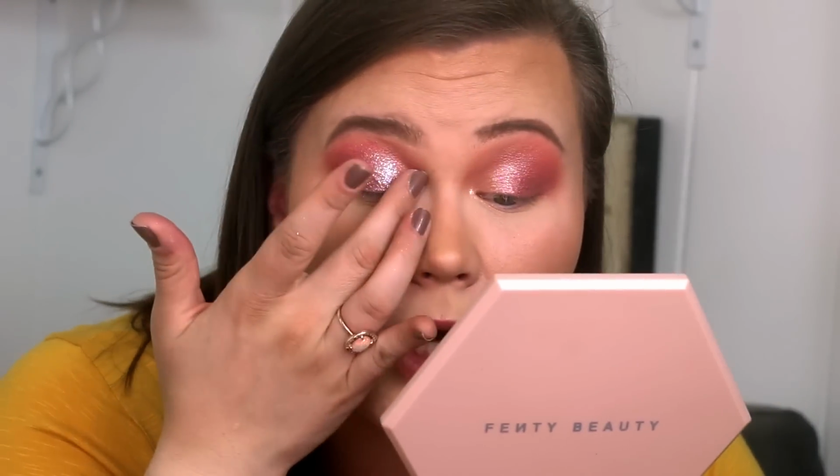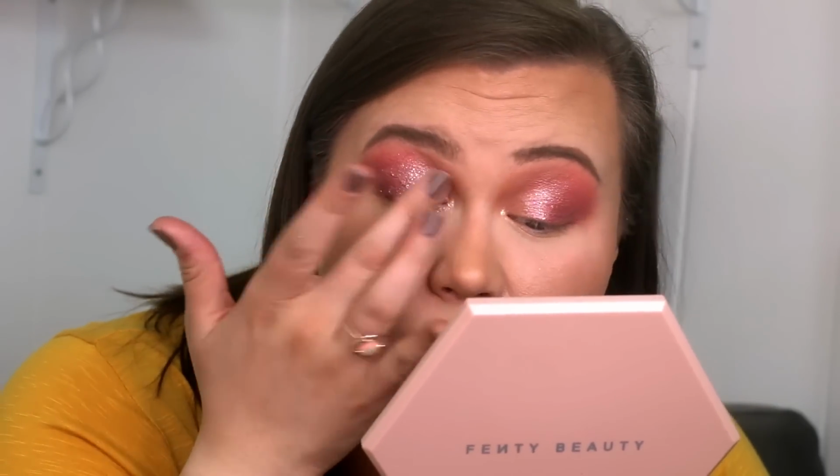Oh my god, that's so good. Guys, that glitter is freaking gorgeous. I love Opal, first of all. That's probably my favorite stone out of all of them, and there is just something about this glitter, so multifaceted with so many different little colors in it.